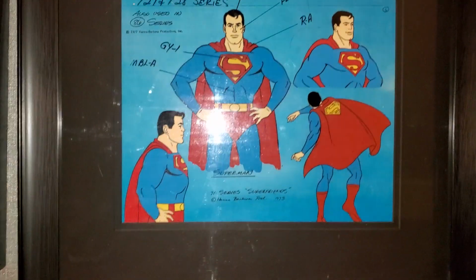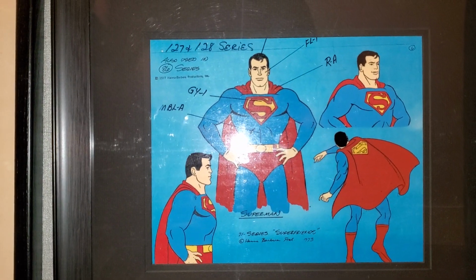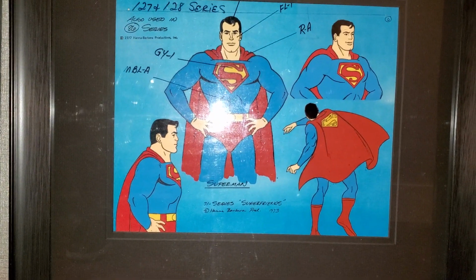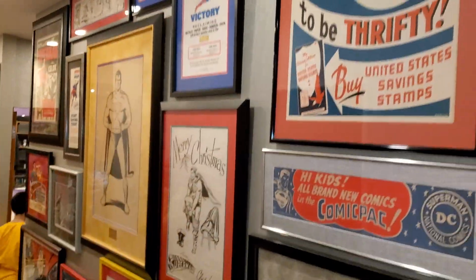Detective Comics #1 came out. Don't forget, it was just a Fu Manchu cover. That's right. And wait a sec, if I can get all the way back here to try to show the wall.